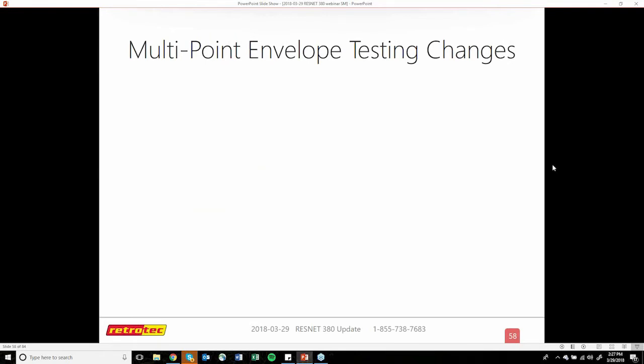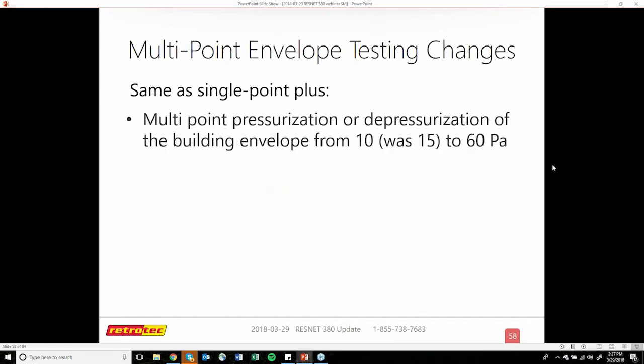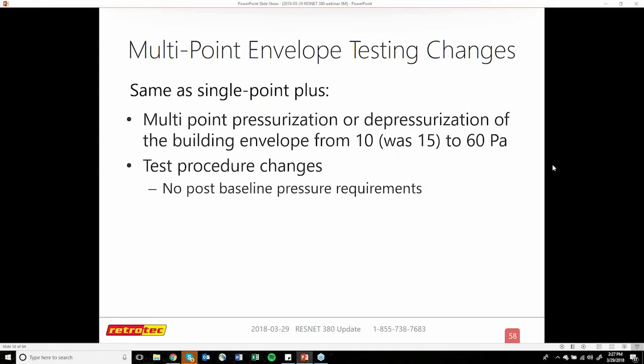And so we'll talk about multi-point now. Same as single point, except for multi-point. If you've been doing that, it was 15 to 60 Pascal. Now they've moved it to 10. They feel like having that lower number adds a little bit more accuracy. And again, no post baseline. They've gotten rid of that. I think one thing is they figured that nobody was actually doing it. It didn't really affect the test that much, so they saw no need to keep that in there. And then the number of pressure stations went from 7 to 5, and so 5 is now the minimum.